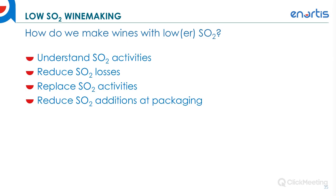So low SO2 winemaking: if we want to make wines with lower SO2, we need to first understand the activities of SO2. We need to know what it's doing in wine so that, if we're going to lower the levels of SO2, we can replace the activities of SO2. Another thing we need to do is reduce the SO2 losses, so how much SO2 we lose over the process and during packaging. And then we also need to reduce the actual SO2 additions at packaging. And that's something we will talk about more in just a couple of slides.